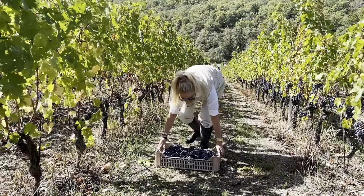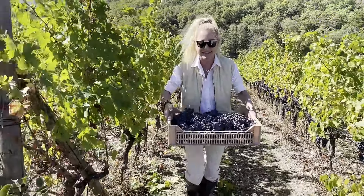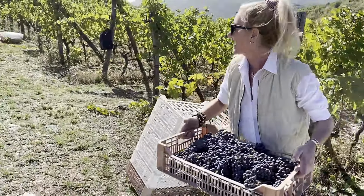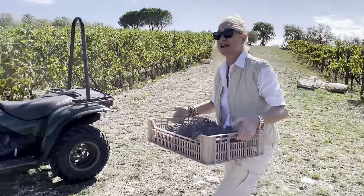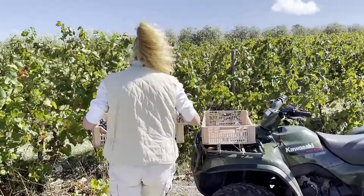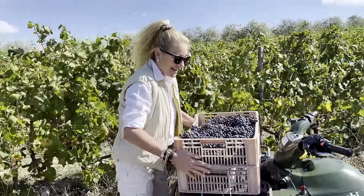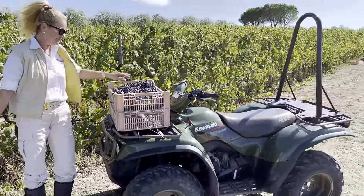This is exhausting work, let me tell you, friends. Everything is done by hand. These are like 7 kilos each, and we are collecting them right now, taking them to the winery to get crushed. The boys are gonna take the big truck, and Anthony and I, we are taking the Uber Express. Okay, so stay tuned, guys.